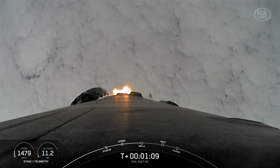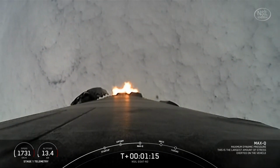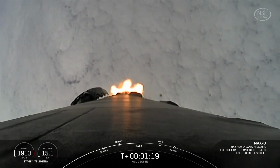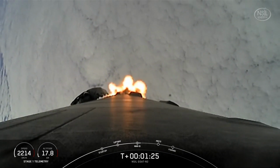We should be throttling the engines down soon in preparation for max Q, or maximum aerodynamic pressure. Max Q. There we go, we just heard that call out. This is a critical moment during flight because the combined stresses caused by Falcon 9 accelerating through the atmosphere and the ambient static pressure are at their greatest.